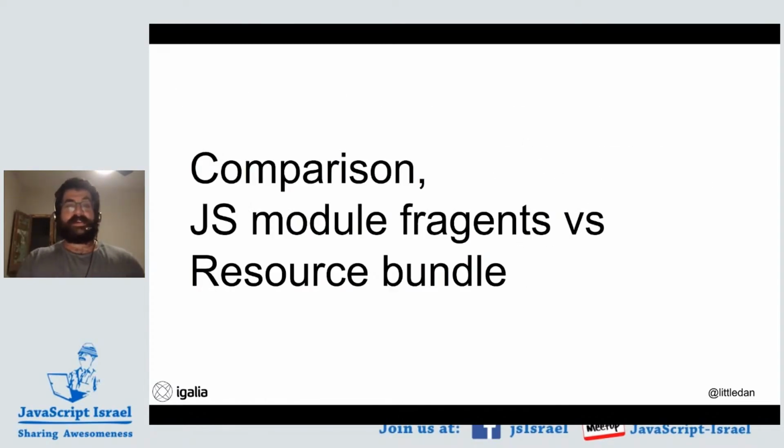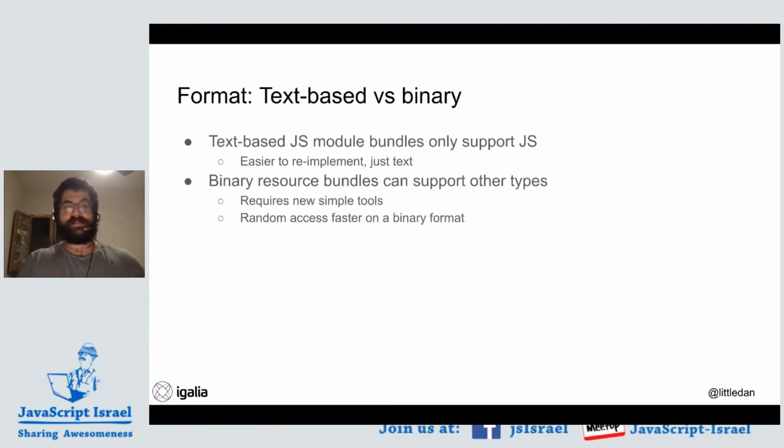So to compare JavaScript module fragments versus resource bundles, there's a number of different axes of differences. One is text-based. The module fragments are just part of the JavaScript grammar. So somehow it's easier to implement and integrate that into things. But binary bundles have other advantages, that they can support other types that couldn't be brought into the JavaScript grammar. They require some new tools, but then as a benefit, they get efficient random access.